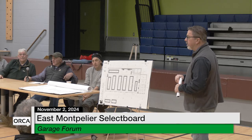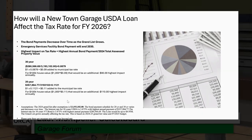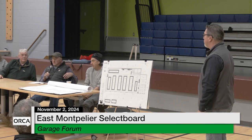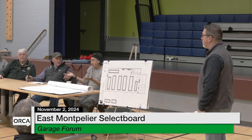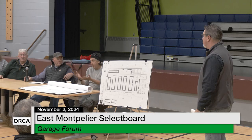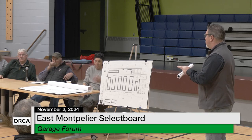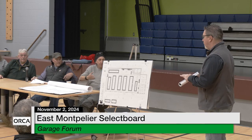So, is anybody interested in the impact on the tax rate? Because I don't mind going through that if anybody has any questions, because that's really the bottom line in this whole thing, how it affects your taxes. So if there's any questions about that, I can answer them. And we're also considering whether it should be a 20-year bond or a 30-year bond. I mean, at some point, you're going to need a new building. So if you want to wait, if this didn't pass and we came back in 5 years?